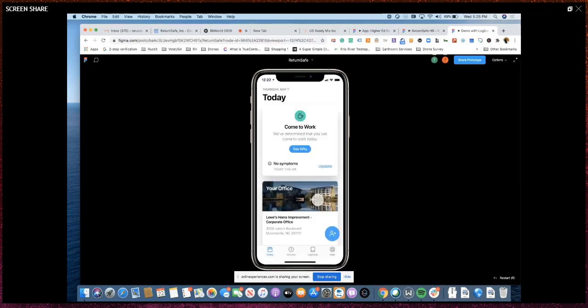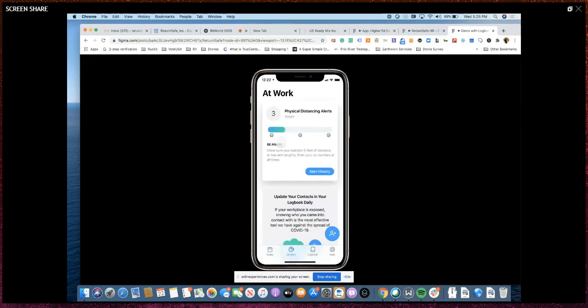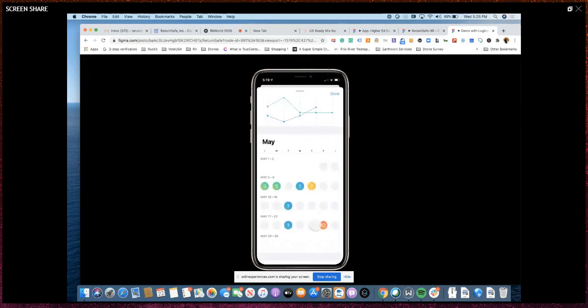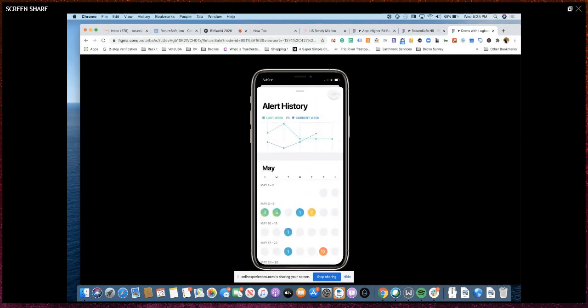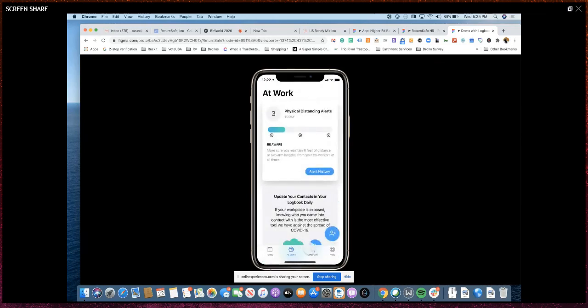We have built into the app the idea of physical distancing alerts, where if you come within 6 feet of somebody, it's going to alert you. And for transparency's sake, we also show you how many times that might have occurred in the past few weeks. This is really just to make sure that the people using the app know that this kind of information is being gathered about them.